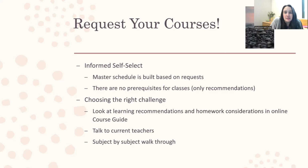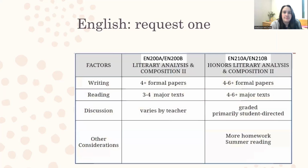For the most part, there's only recommendations for classes, not prerequisites. So this is all in our course guide. So you can look at the recommendations as you're selecting your courses to make informed decisions. You can also talk with your current teachers. And then on the course guide and here in this presentation, we're going to talk through subject by subject.